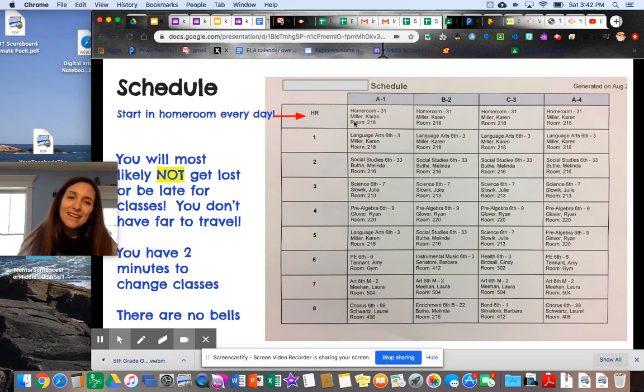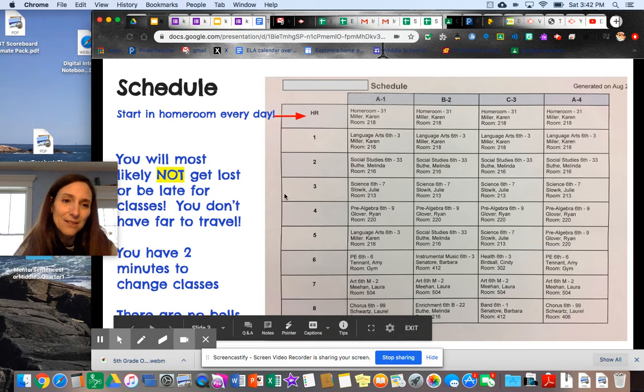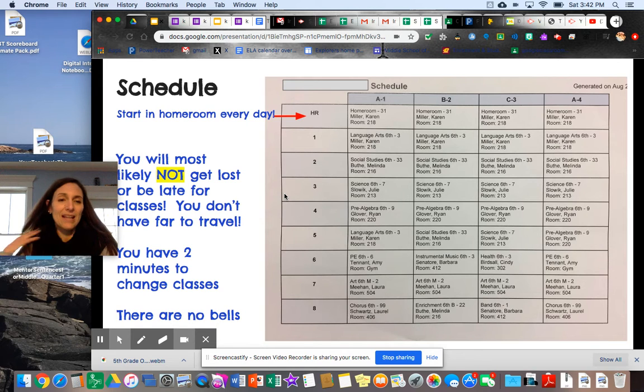And at the beginning of school, we extend homeroom a little bit because we take some time to go over these schedules, make sure everybody knows where they're going, and just learn a little bit more about what's going on at MSP and get acclimated.